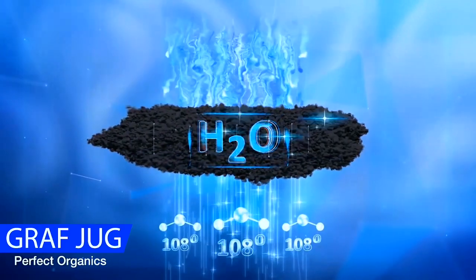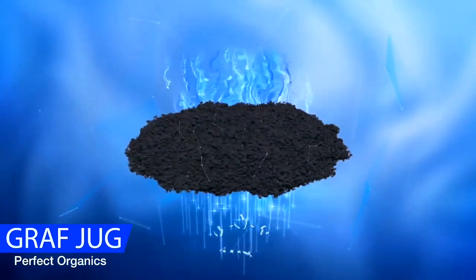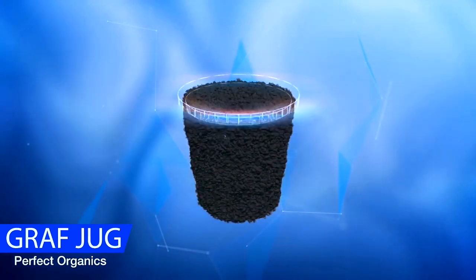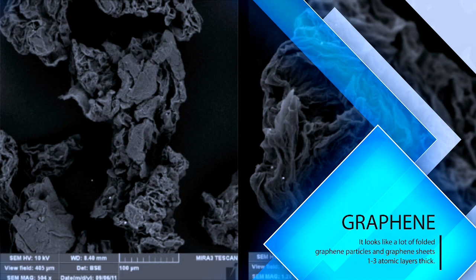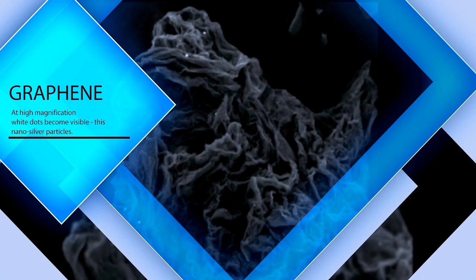The GRAF jug is a brand new technology of water treatment which has no analogs in the world. This technology is based on graphenes, two-dimensional carbon structures 1 atom thick, having a high ability to enter into chemical reactions, which makes them unsurpassed sorbents, that is, substances with unsurpassed absorbing properties.